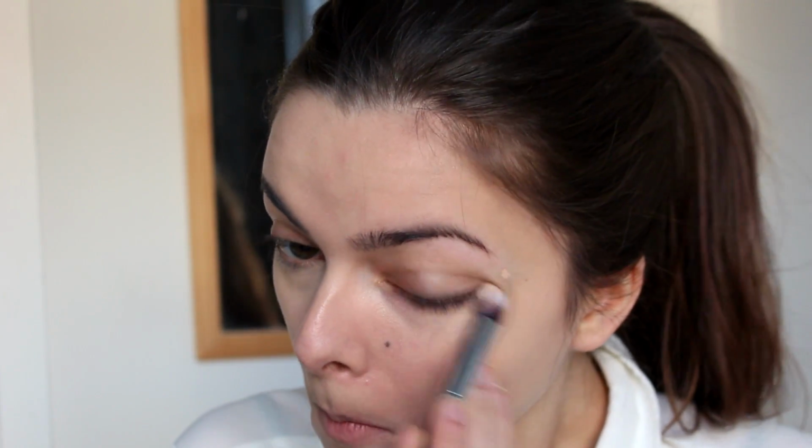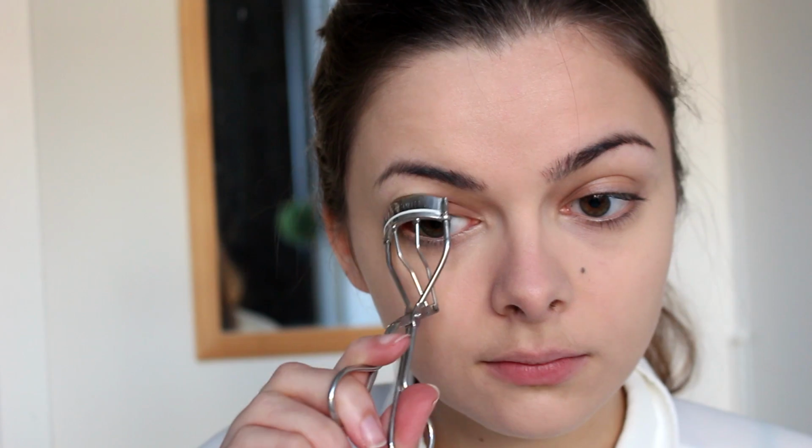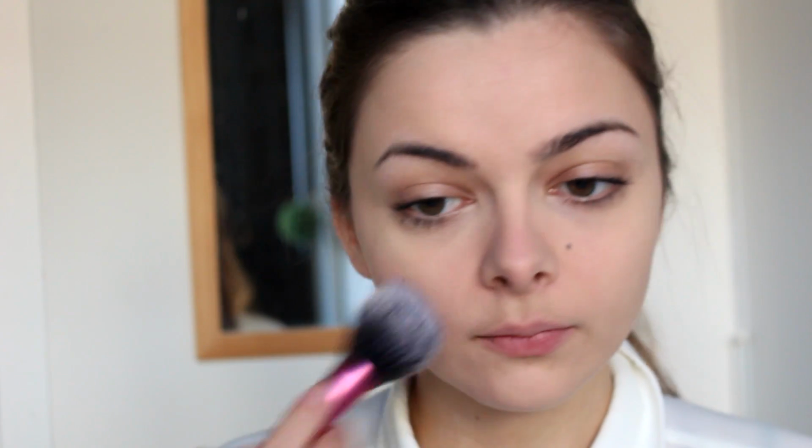And when that is done, I'm going to coat everything under a thin layer of setting powder so that it doesn't move anywhere. So then I decided to curl my eyelashes and apply a very thin coat of mascara just to kind of make my eyelashes look a little bit prettier. And the last thing I'm going to do is take a pink blush and just apply this pretty much all over my cheeks, just to give that kind of youthful, healthy glow, because all of these girls were very young.